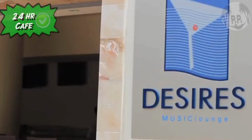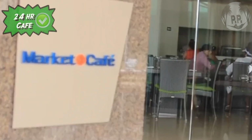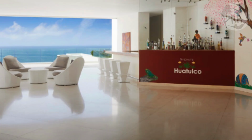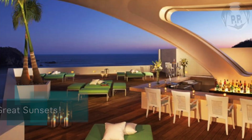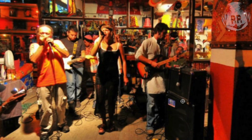But they do have a 24-hour cafe, and there are a number of bars to choose from, and this is one of the few Secrets locations that has any sort of nightlife. They have a lobby bar as well as a sky bar where you'll find most guests at happy hour and late into the night, and the sunset views up there are really nice. And they even have a late night lounge where you can enjoy drinks, music, and dancing.